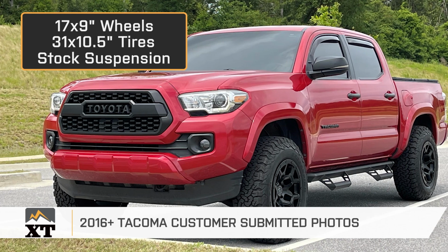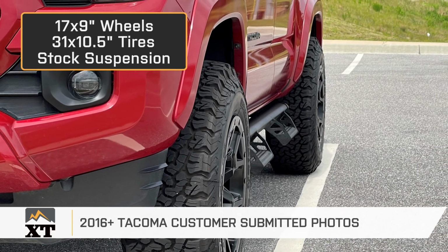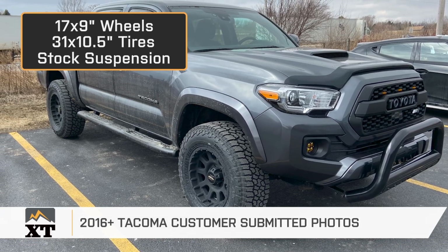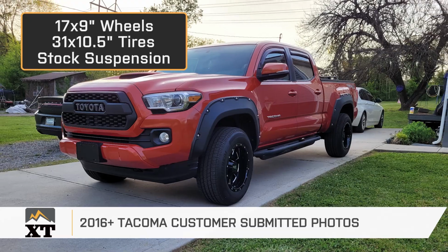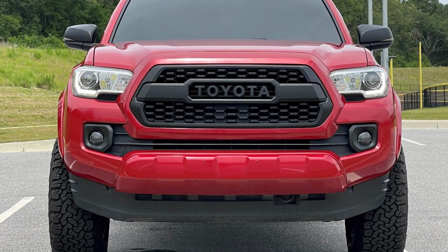Now, the combination of 17 by 9 inch wheels and 31 by 10.5 inch wide tires is a very popular setup with owners that have a 2016 and newer Tacoma with stock suspension, as you can see from pictures provided by Tacoma owners. Now, customers running this setup are mainly driving on-road with only occasional light off-road driving. This setup will give you a little bit more of an aggressive stance with a taller tire compared to stock.